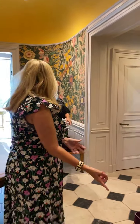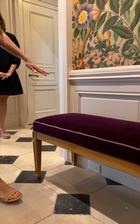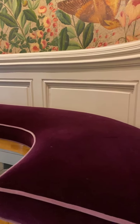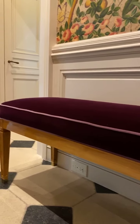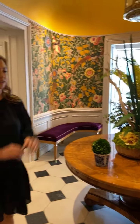I love those. Yeah, tell me about these. We did these four custom benches that we had templates made up for her, and it's in purple mohair, and then they're piped in a lighter lavender velvet, and then this is honey cherry wood. Oh, beautiful. And she says she really does use them like that every day. The details are just, I mean, there's no detail left untouched in here, so that's for sure.